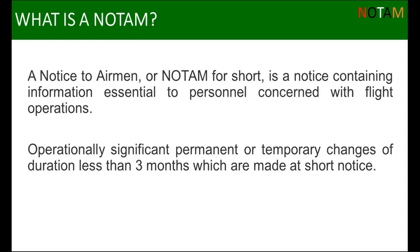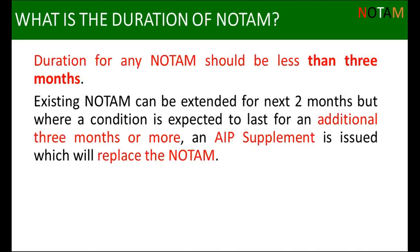A NOTAM, a notice to airmen, is a notice containing information essential to personnel concerned with flight operations. This information is of operational significance about the permanent or temporary changes of lasting characteristics of duration less than 3 months, and when such operation information are made at short notice. Duration for any NOTAM should be less than 3 months. Existing NOTAM can be extended for the next 2 months, but where a condition is expected to last for an additional 3 months or more, an AIP supplement is issued, which will replace the NOTAM.